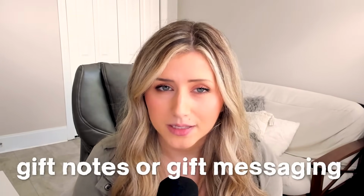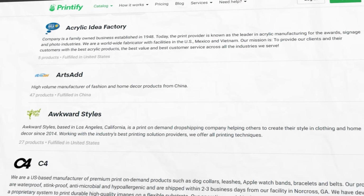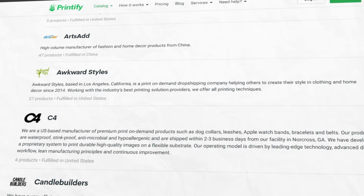Also, what you do want to add in is if you're a print-on-demand business and you don't offer gift notes or gift messaging, I would put in something like that too. That's what I've done in the past in my shop, since my print-on-demand provider just didn't offer gift messages. If you have Printify as your print-on-demand provider, there are multiple providers under Printify that do offer gift messaging, so it can be done with Printify as well.